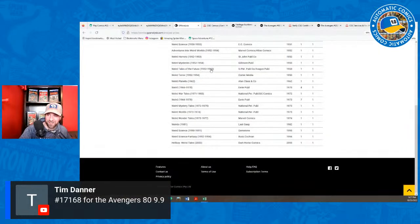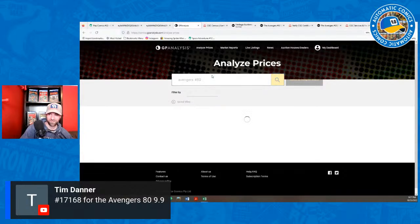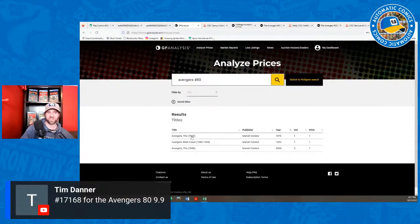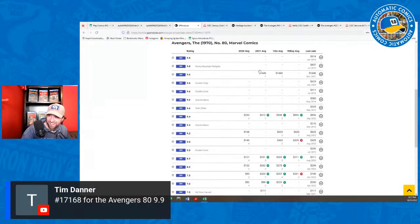Avengers 80. Let's look that one up. I've heard there's some speculation that they're going to be using the Red Wolf, but like, nobody cares about the Red Wolf. Yeah, holy cow. A 9.6 for 1440 four years ago, a 9.8 for 974. I would never have guessed that book would go for 18,000. Based on that 1440, I would probably have said maybe 5,000, like 3-4 times what the 9.6 sells for.